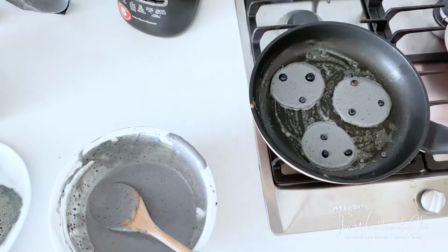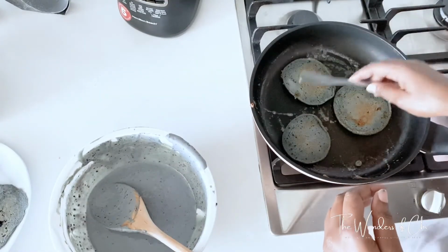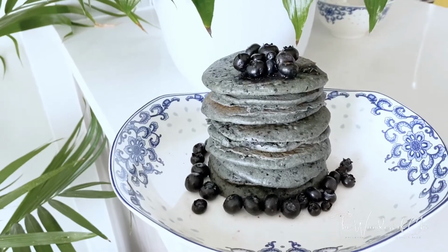And yeah, I'm just going to allow it to fry for a bit, twist it to the other side, and my blueberry pancakes is ready.